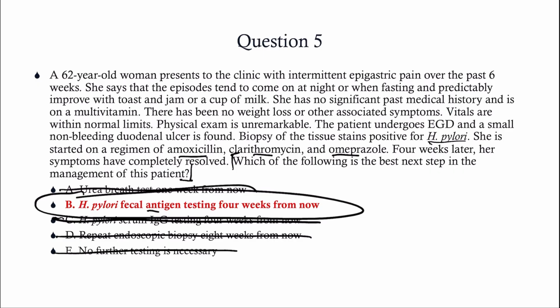Why don't we do it right away? Because you may still have antibiotic in your system, which could be suppressing the bacteria to levels that are so low we can't detect it. And then when you discontinue it, and then after a period of time, it could come back. And so that's why we wait to test until several weeks after the antibiotics are discontinued.